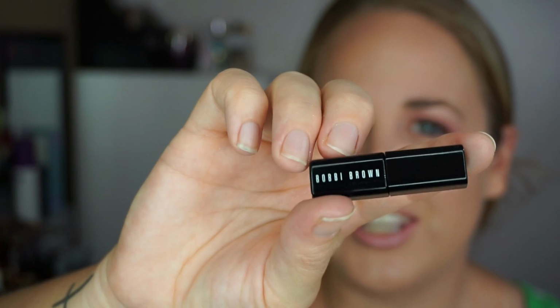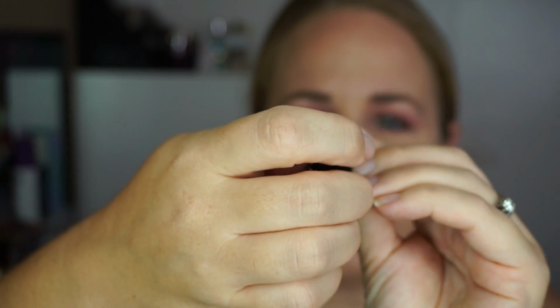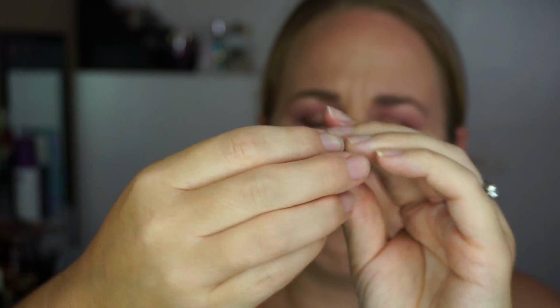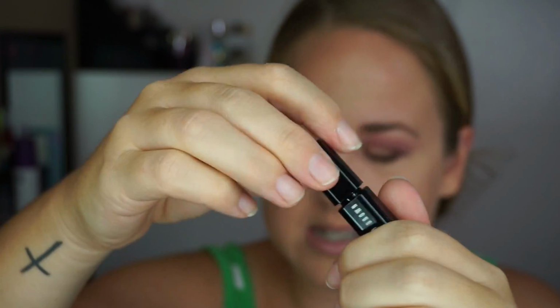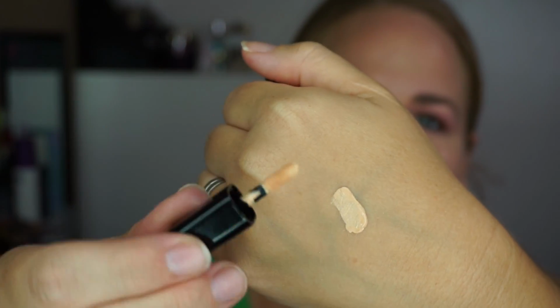Okay, I want to throw in a little bonus look-see, try with me kind of thing. And let's try this Bobbi Brown concealer. Look how cute this is first. This is a 1-week supply, it says on the thing, of concealer. So it's such a cute, tiny little itty bitty thing. This is in beige number 6. And it's just a really tiny little doe foot applicator, really cute. That's what it looks like.